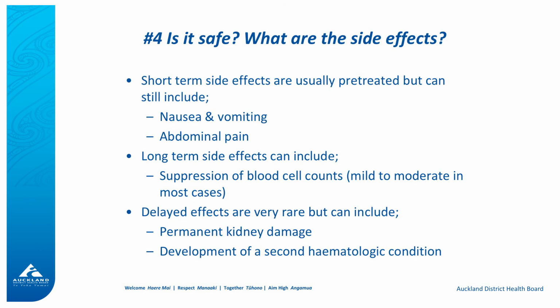So things like nausea and vomiting, and often they say that's from the amino acid infusion itself, and that's why the pre-medication is so important. Some places also give a steroid tablet as a pre-medication as well. For example, at Peter MacCallum Hospital, patients can experience some abdominal pain. Long-term side effects can include reduction of the blood cell counts, which is why it's so important to keep track of the blood tests and the blood counts. There can be some delayed effects, which are very rare, including kidney damage, which is hopefully reduced by the amino acid infusion. And occasionally you can have development of a second hematological condition of the bones.